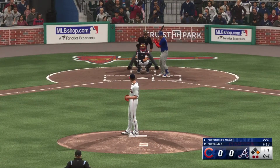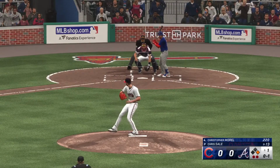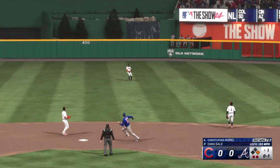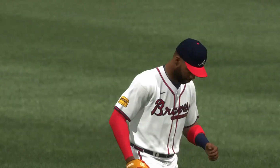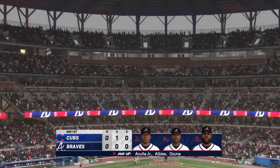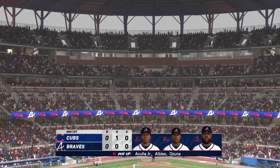Bellinger off of first with 2 away. And that one lifted in the air, center field. Harris has a beat on it. Makes the grab, and that'll end the inning. Cubs leave 1, and now the Braves will get their first crack at it. No score.